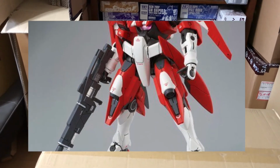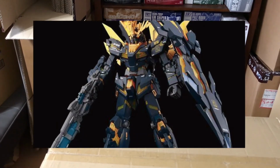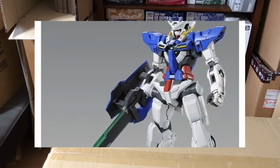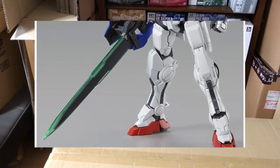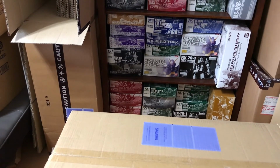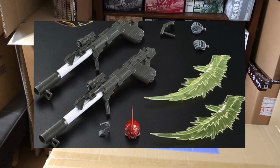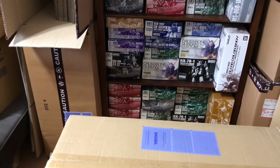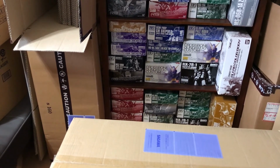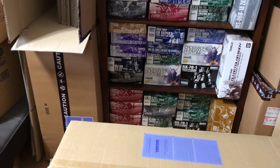We've got the regular Jinx, I've got a couple left. Then there's the red variation, which is Deborah's one. Banshee Norn, which is a reissue, MG version of that. The MG Exia Repair 2, I got RG Exia Repair 2s. They have water slides. The MG Exia Repair 2 also has water slides. You can take your pick on your scales on that one. Sinanju parts, if you've got RG Sinanju and want to give it the beam bazookas and the damaged head from the bazooka hit, then that's an option.